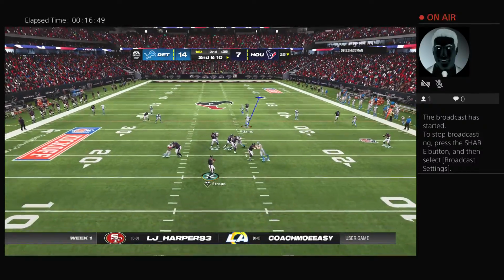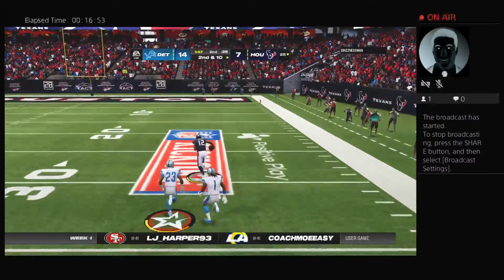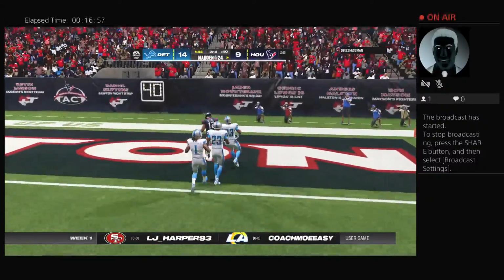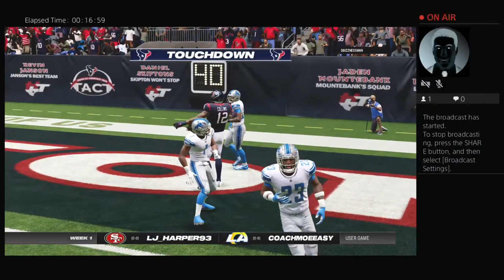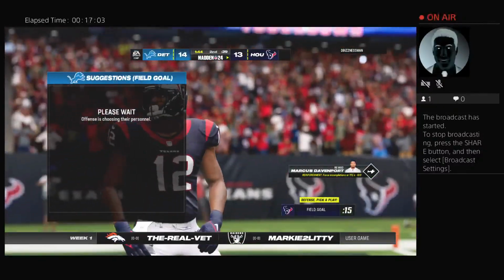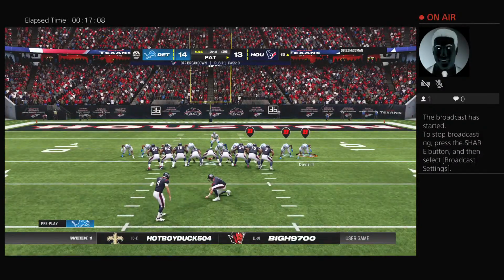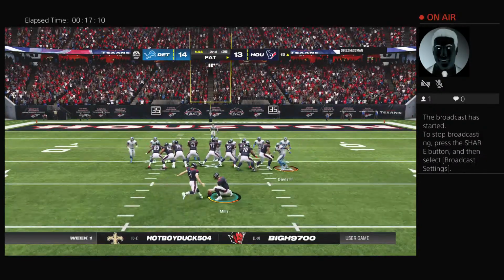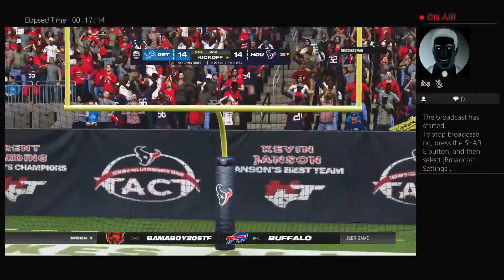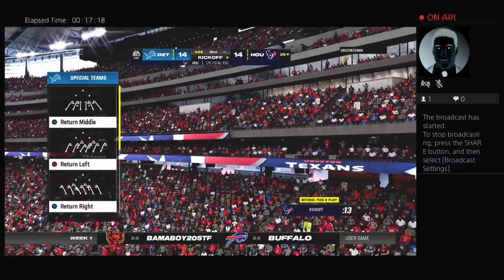2nd and 10. Here's Stroud. He'll let this go deep for Collins. And that's caught inside the 35. Touchdown, Houston. Nico Collins, 75 yards. And the Texans are able to strike quickly here as they are in for 6. Extra point by Mevis is up and good. And we are tied at 14.